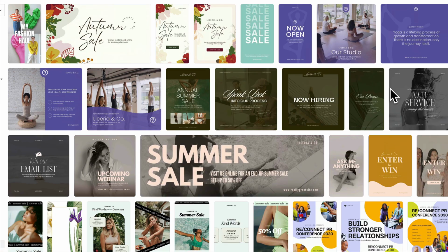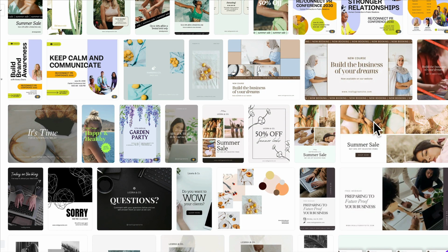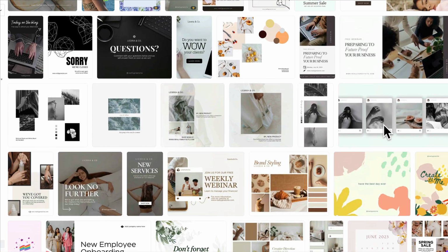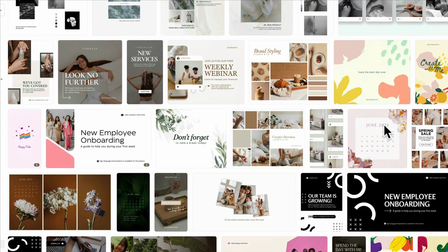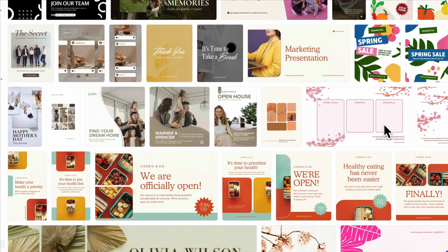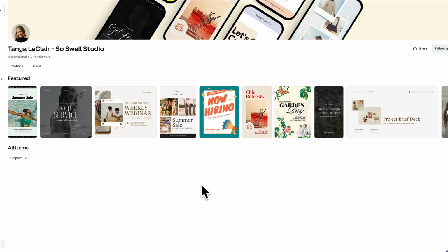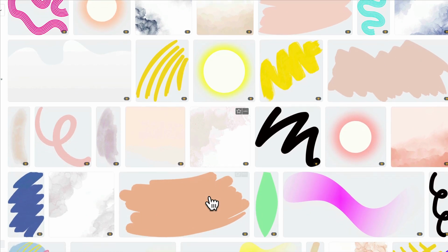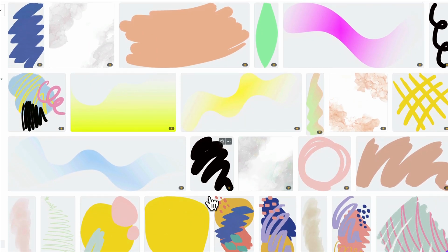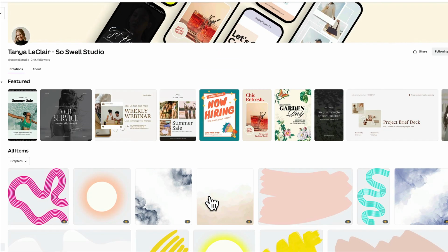She's got a really good profile to follow to get different ideas, and she'll create a lot of templates in sets or mini sets. So you might get 3 to 5 templates in a set for a particular business, whether it's a yoga business or an online coach. She will do a lot of that type of content. So it's good to get a few different templates in a collection. Now, I wanted to just quickly show you too that Tanya does do some graphics or elements and a lot of sort of backgrounds, textures, lines and shapes, organic elements. So if you want to check those out, she's got quite a few of those as well.